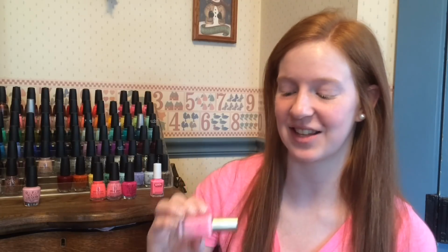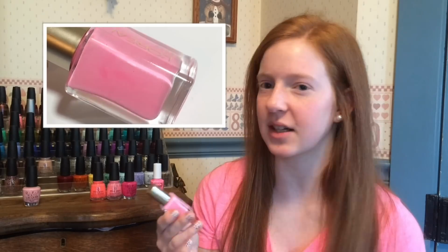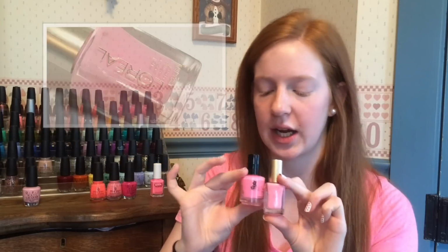The next Young, Wild, and Polished recommendation is this L'Oreal shade in Acid Watermelon. This was from a limited edition collection. She went crazy over it. I think a lot of people did. And I found this randomly on clearance at a Christmas Tree Shops, and I was so happy when I found it. It's like a pastel neon pink, but it's more on the pastel side than say KBShimmer Lei It Again. It's still absolutely gorgeous. It does take 3 coats to be opaque, which is kind of a letdown, but it is still a lovely color.